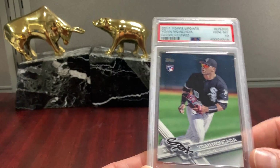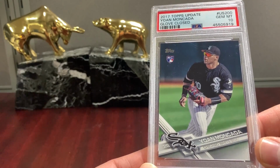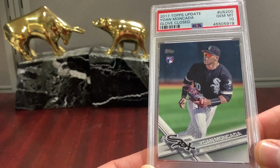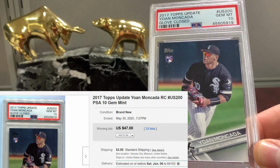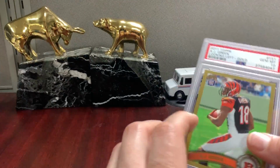I sold a bunch of this card raw in the store in the last week. So the 17 update, glove close is just what PSA, they put random things on the slabs to identify cards, and that's what they chose for this one. So PSA 10 on the Moncada. This is a sick card, actually.